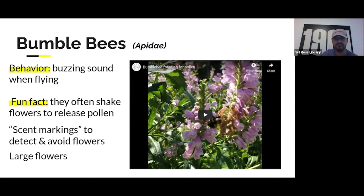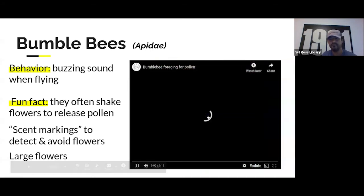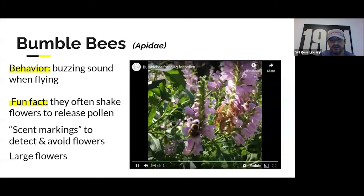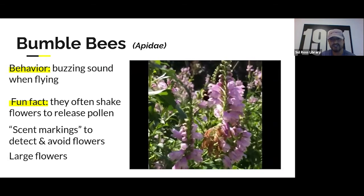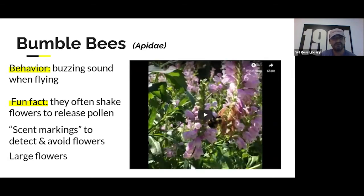And let me get this quick video for you guys so you can see one in action if you haven't before. You can see she's actually already got pollen on her legs there. But she's methodical. She's looking with a purpose. Again, this is a larger flower. She's not messing around. You got to love the bumblebees.